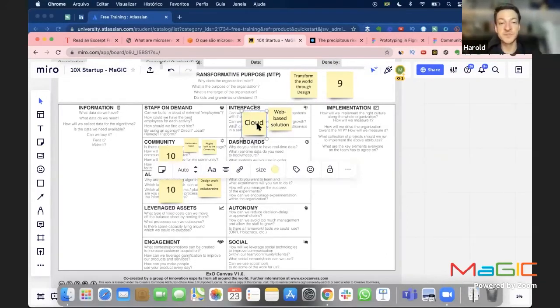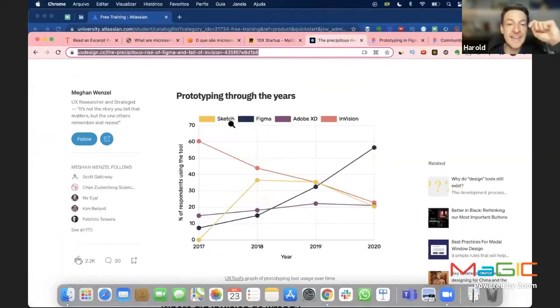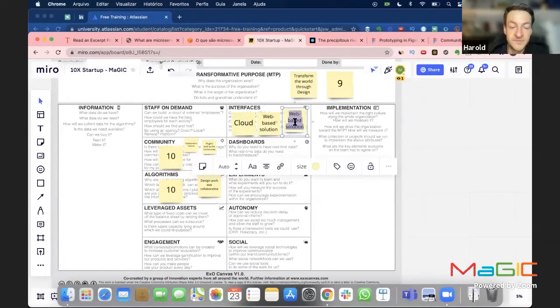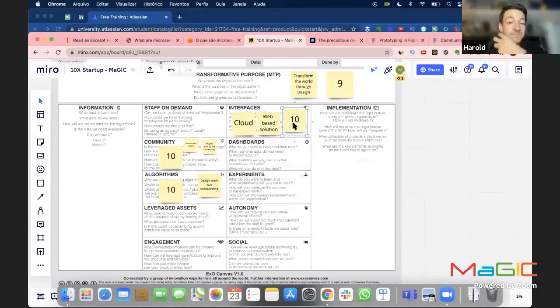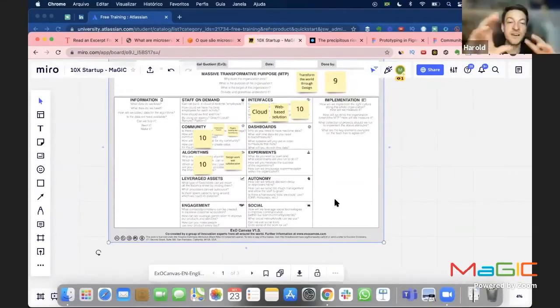And Figma was the first one to use the cloud in a UX design interface. Because actually, when Adobe XD first started, it was not even inside Creative Cloud that Adobe brags about, right? And again, in their interfaces approach is a number 10. Now, because they became a web-based solution and they worked with the cloud, they became the right solution for that particular customer journey and algorithm, right?